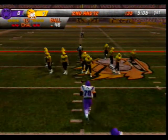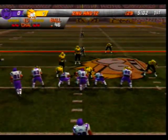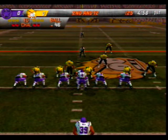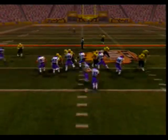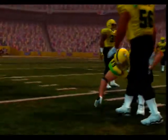Second and 12. Ball on the 46-yard line. Stay at home. Let's go. Be good. Hey, watch the ball. Keep it off to the back. He's there on the stop at the 49.